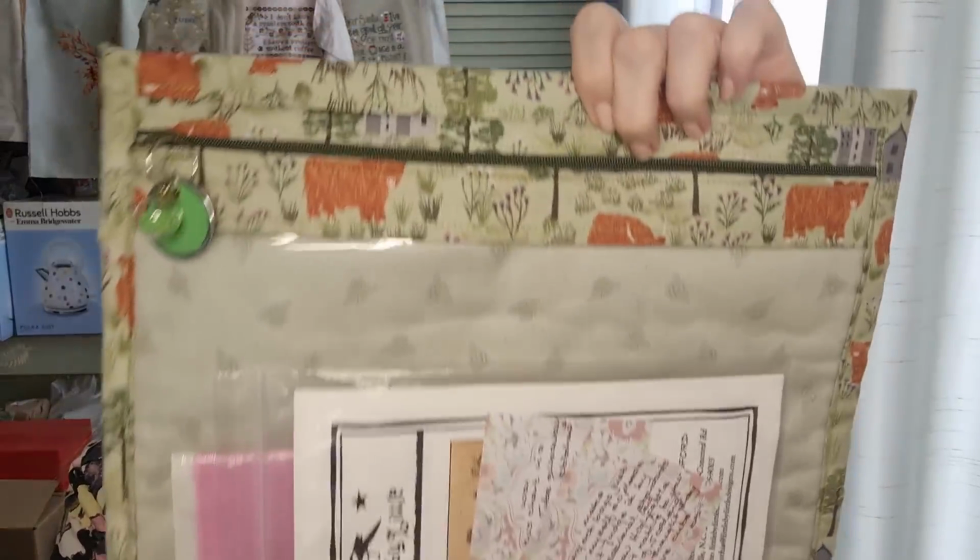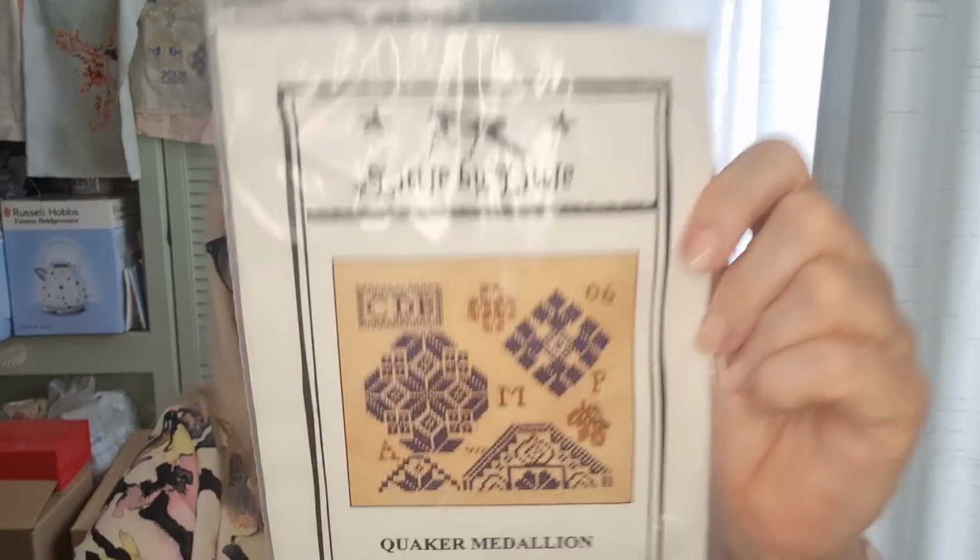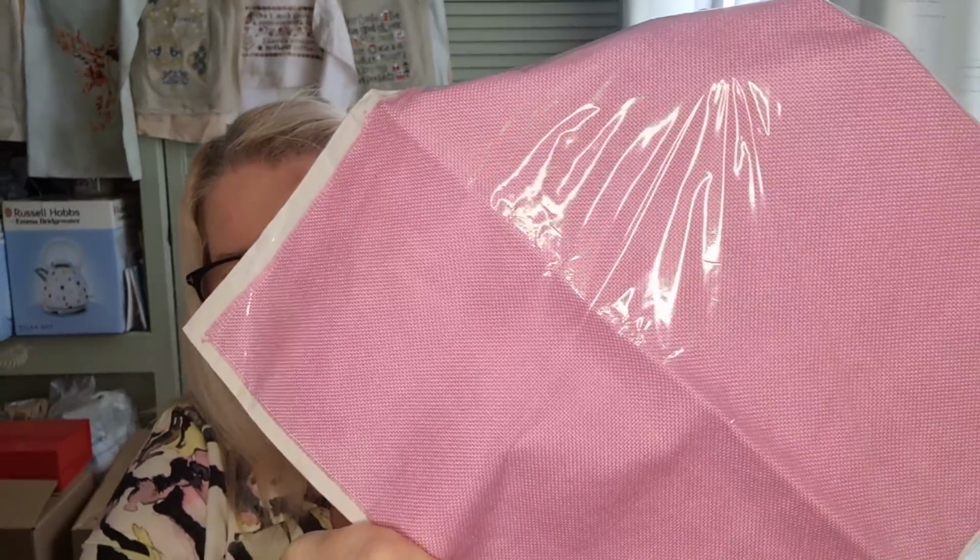My next gift I received was from Hazel, and I've just bundled it all up together. She sent me this lovely project bag which she made, and look at these Highland cows. Who doesn't love a Highland coo? And again, beautifully made project bag. You are also very talented, but she also included a few goodies. I got some beautiful threads. I also got a lovely Quaker chart and also a piece of fabric. I'll not take it out, it'll be so noisy. So yeah, lovely, lovely. I was very much spoiled. I had a lovely time, and as I say, 52 is not too bad.